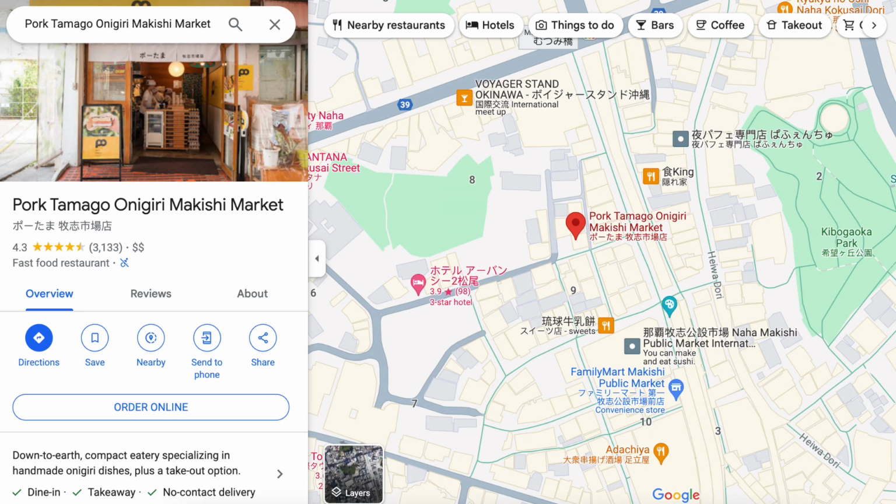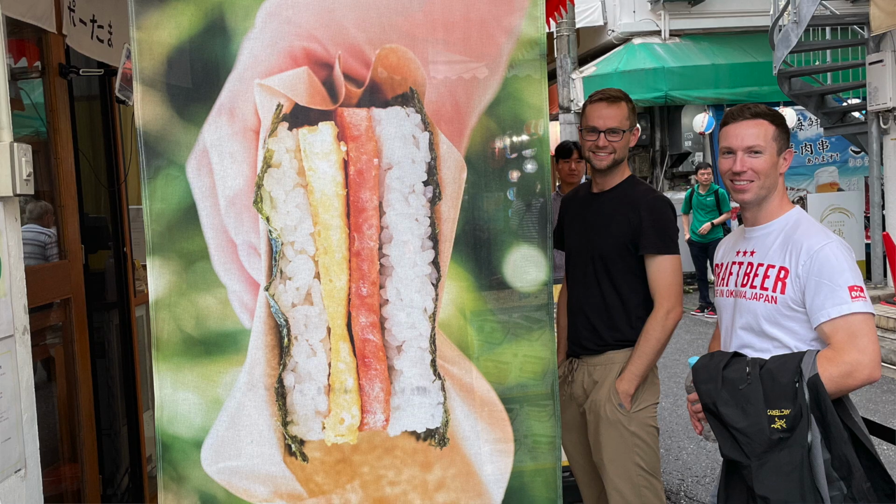There's also a place that always has a line. It's called Pork Tamago Onigiri Makishi Market. So if you see that and there's not a line, I'd recommend you try one.